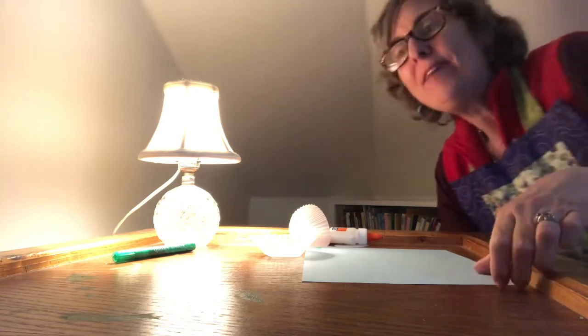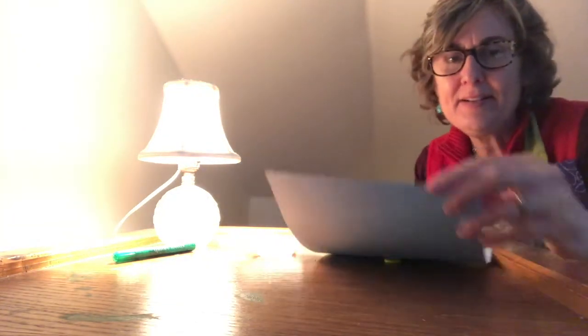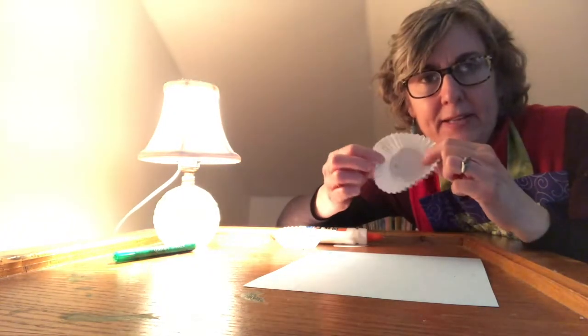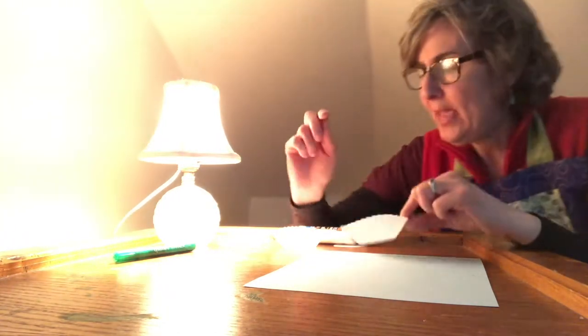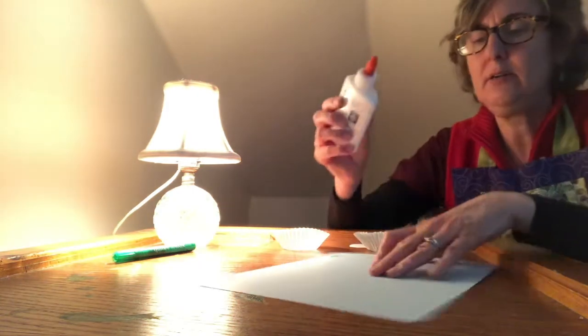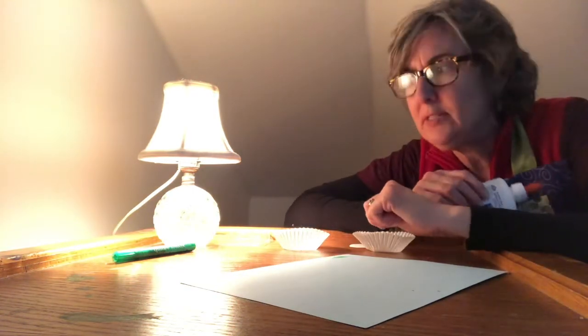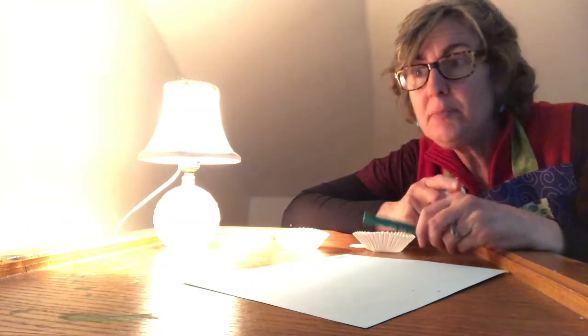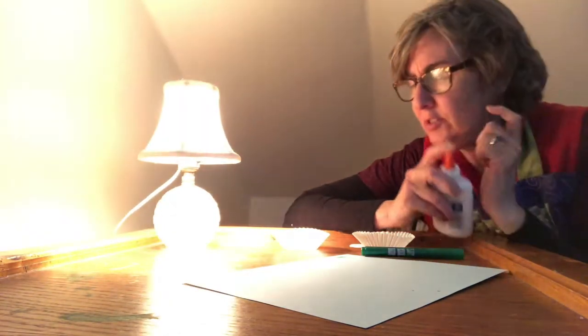Okay, so as I was saying, here is my paper. It can be any color paper. Here is my muffin or cupcake paper, and I'm gonna glue it onto this blue piece of paper, after I make some green stems and leaves, maybe. Think of what flowers look like.